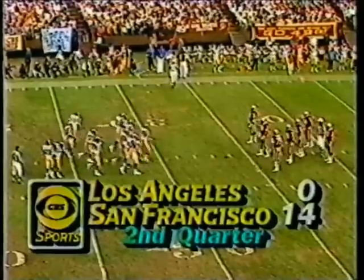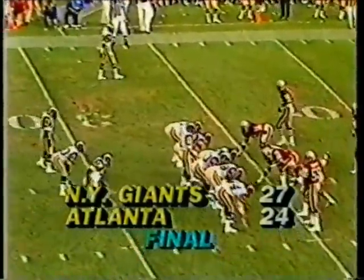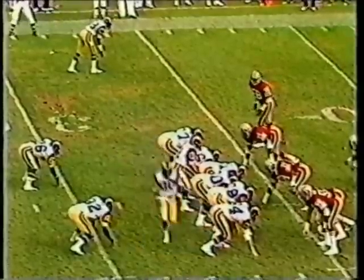Well, we have a couple of surprise scores we're going to give you, and there's one of them. In overtime, Joe Danelo, a 40-yard field goal, defeating the Atlanta Falcons. Of course, that will help both San Francisco and Los Angeles.